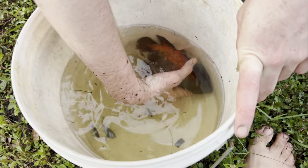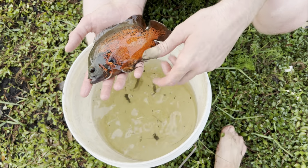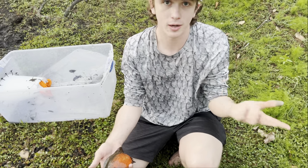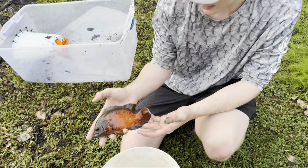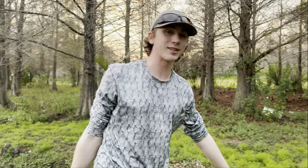It's very rare because guys, Oscars are everywhere here in South Florida. You know, you see us catch them all the time. But never like this. I mean, never like this. It's just very rare for them to have really good genetics like that. Because in the wild, you know, the darker ones survive. But this guy, wow. All right, let's go check the second trap.